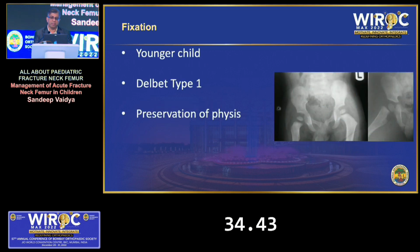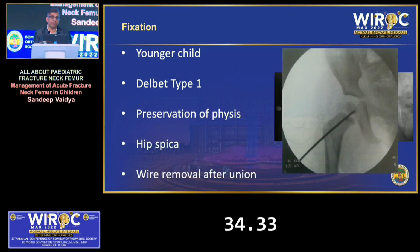So for example, this is a young child around 3 years old with a Delbet type 1 fracture. Here obviously preservation of further growth is an important consideration, and therefore here fixation across the physis is done with a smooth K-wire. Since the K-wire does not offer adequate stabilization, an additional hip spica is supplemented. Also, the wire is removed soon after union in order to decrease the chances of growth arrest.